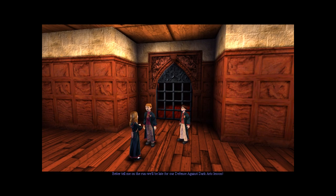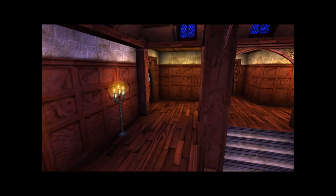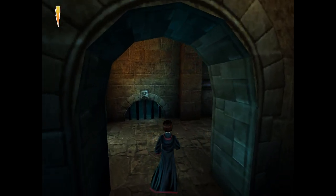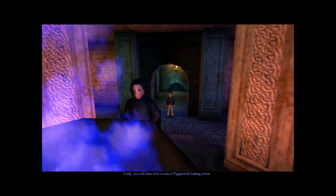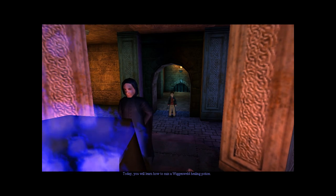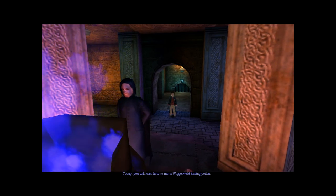Better tell me on the run. We'll be late for our defence against dark arts lesson. I am your potions teacher, Professor Snape. Today, you will learn how to mix a Wiganweld healing potion.